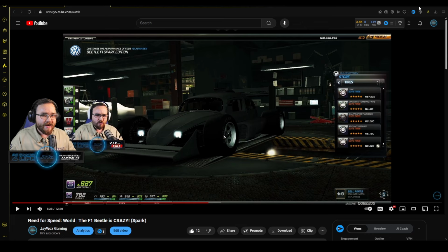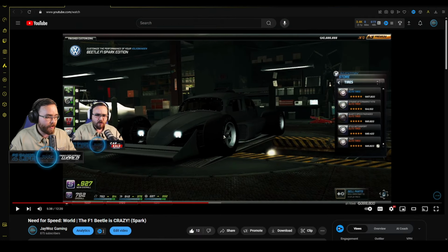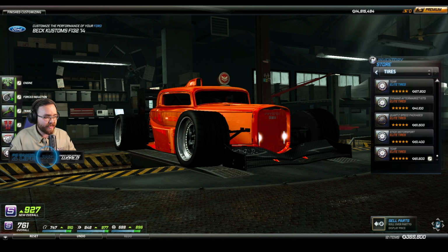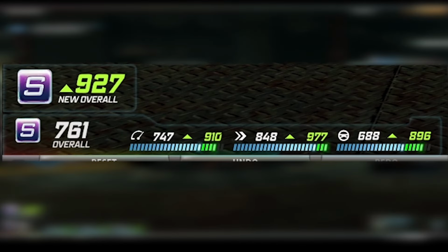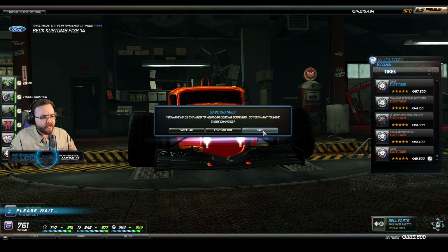What was the numbers? 892 for handling. It says 896, so it's already showing signs it's going to be better. Actually, everything except for top speed is higher than the F1 Beetle. So, this might actually be better than the F1 Beetle. We got an overall of 927, top speed of 910, acceleration of 977, and a handling of 896, which is 2 higher than the F1 Beetle. It's not much, but it might actually make a huge difference for all we know.